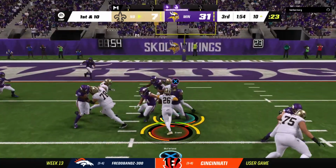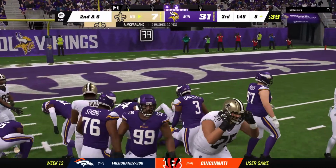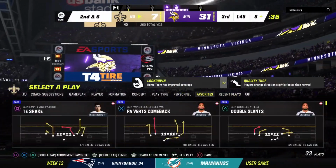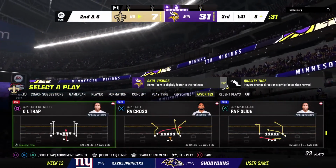On first down, McFarland. And he's going to be brought down just shy of the 5 at the 6. Not too many offenses want to turn down long drives, but when you're down what they are, they've got to pay it off with some points.